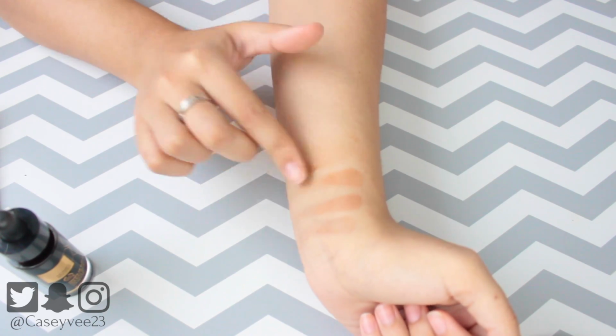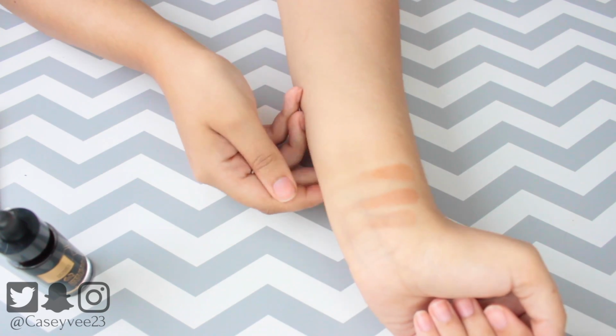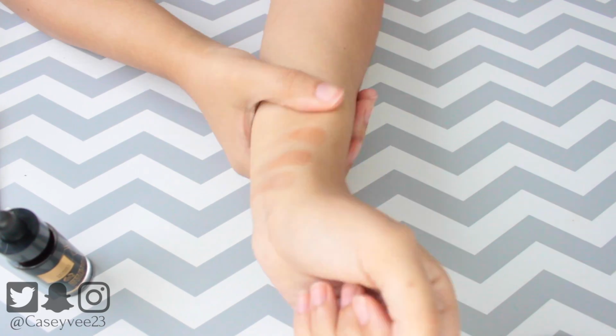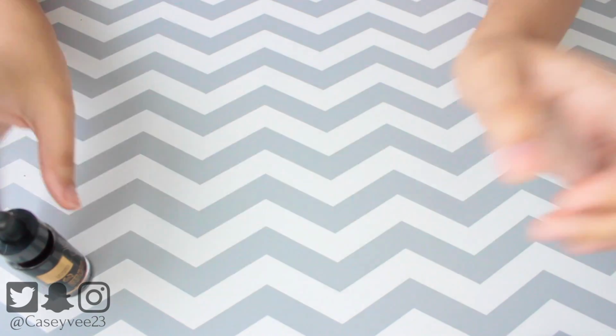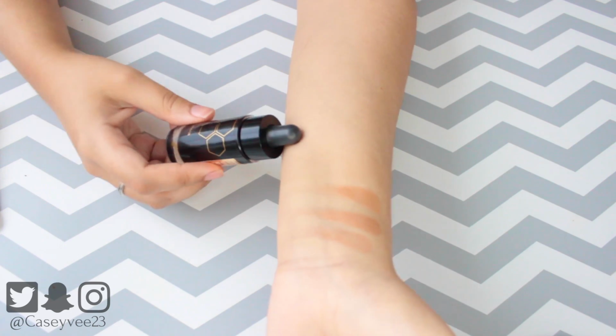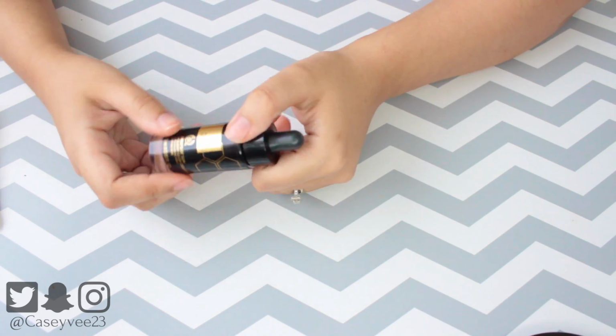And then if I just keep blending it out, it just feels more like a self-tanner, like it has a sticky feel to it, rather than an actual bronzing thing. I don't know what I'm supposed to use this with. So I'm gonna keep it just because I just got this. I still have to play around with it. I don't know if this is supposed to tan my face or something, but if you guys know what this is for, let me know.